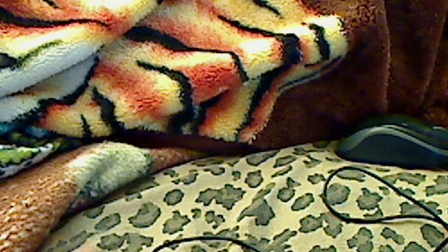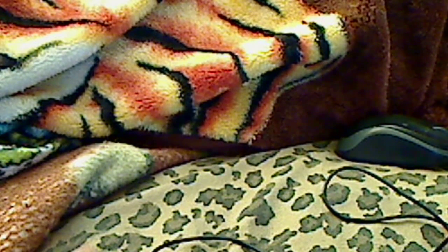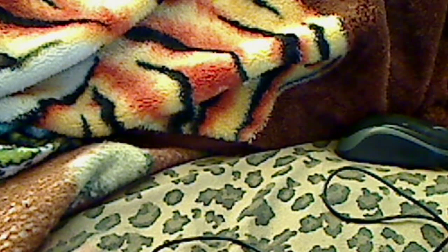So basically this eye primer comes in 4 shades. So I got the shade Linen. I don't really know if this is the one that matches me.